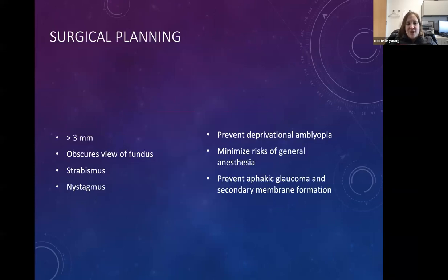So when I started training, I was more aggressive about taking these out. Now I watch some of them. Why? Because keeping that accommodation is nice and sometimes helps preserve their vision. Sometimes when you take these out and they're not going to patch, especially the infants, sometimes it's like, why did you take the cataract out to begin with? So certainly anything that's over 3 millimeters, you start to worry. If they're 2 to 3 millimeters in the back of the lens, oftentimes I'll just follow them. And if people are good at patching, they end up with good vision in the eye. But you really want to balance the risk, minimize the risk of general anesthesia.